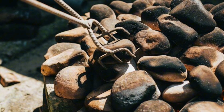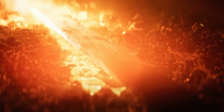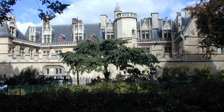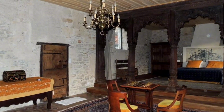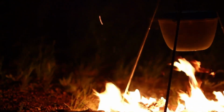The stones absorbed the fire's heat and released it, gradually warming the ground from below, not above. It turned frozen soil into a comfortable refuge. Archaeologists at Cluny uncovered sleeping chambers designed around this setup, matching descriptions from 12th century manuscripts. And today, bushcrafters still bury heated rocks under bedding for the same effect.